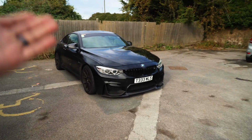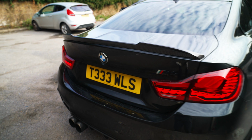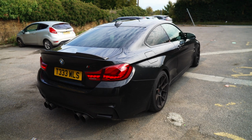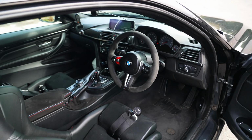How is this car still here? Now, I think it's fair to say that over the last few years, I've turned into somewhat of a fanboy when it comes to BMWs, which has also meant that this interior has become quite a familiar place to be.